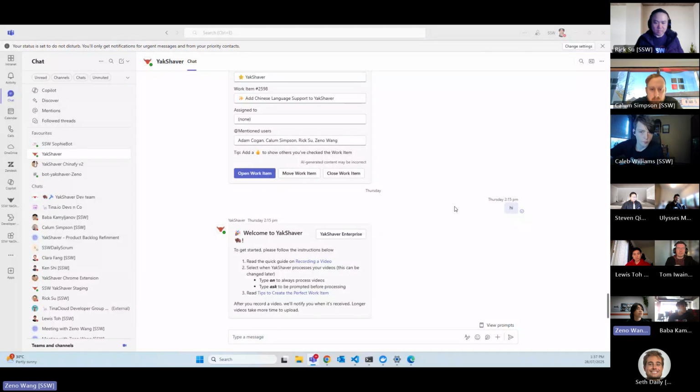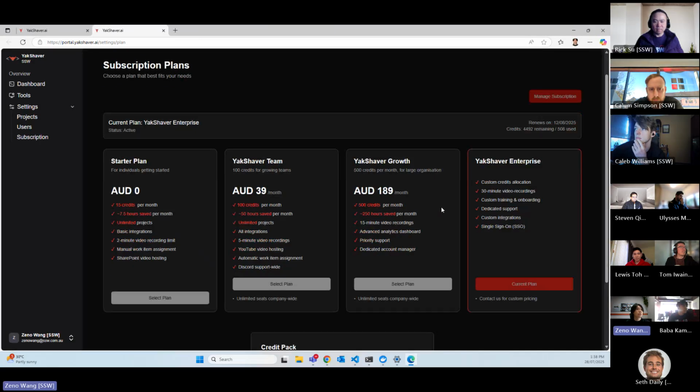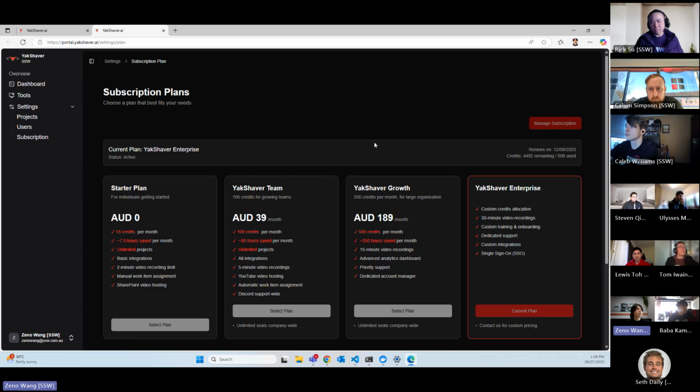Here's the update to the YakShaver Teams bot. When you enter Hi, you will get a welcome card, and here in the top right corner, we have a new button that shows the current plan of your YakShaver subscription. When you click this button, it will pop over with a smaller card. It will show your current plan, the state, the renewal date, and also the remaining credits for your plan. And you can go to the subscription page by clicking this button, and you can upgrade your plan here.